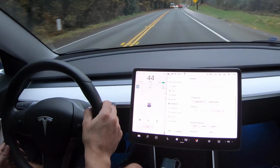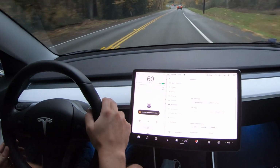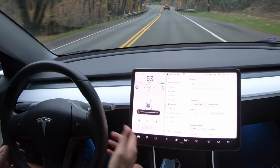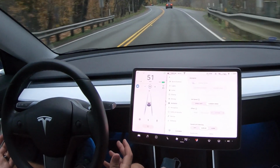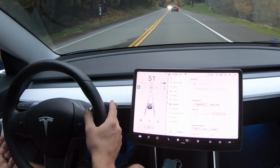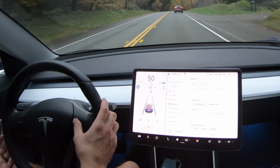So same thing if I turn it off and I go right here. It's going to drop me down. It still won't lock it in at a higher speed. So I guess it just means it won't adjust upwards if it's set down. I don't really get what that big a difference is, though.